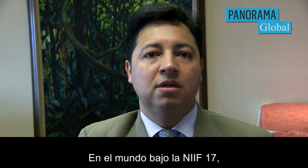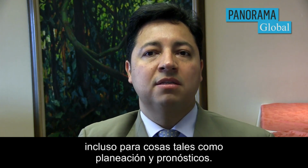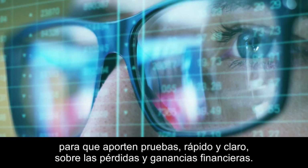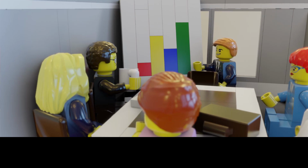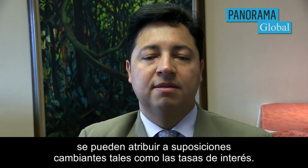In the IFRS 17 world, finance teams will have to focus on how all reporting processes across metrics will work together, including for things such as planning and forecasting. For the external audiences, the common language of IFRS 17 will, eventually, reduce variation in reporting practices and place pressure on chief financial officers to quickly and clearly substantiate financial results. Experience adjustments will have to be applied and explained, and accountants will have to understand how profit and loss statement changes can be attributed to changing assumptions such as interest rates.